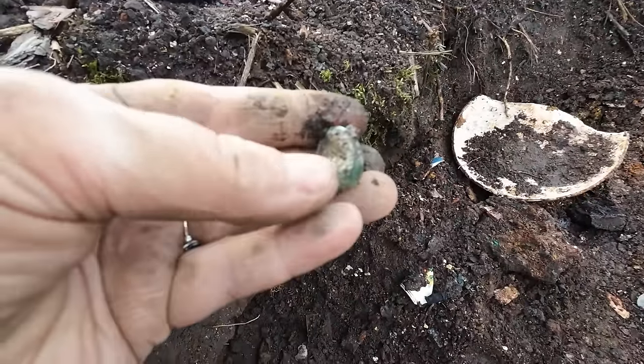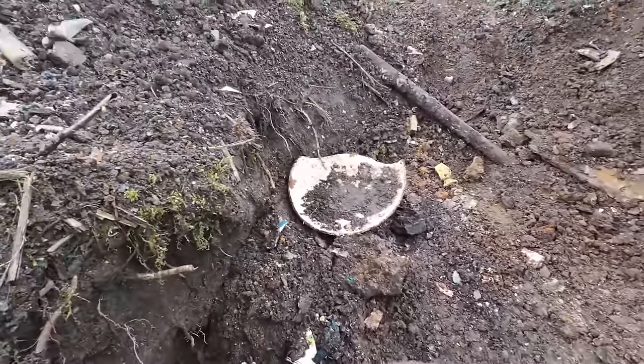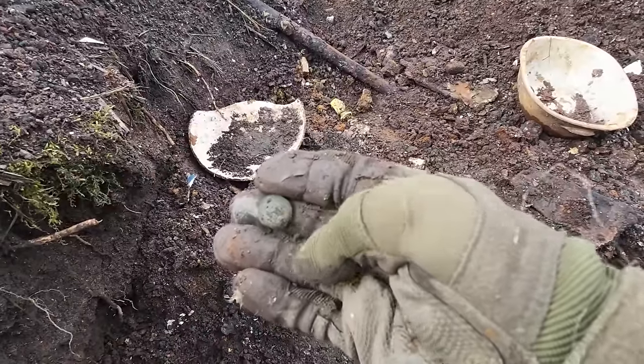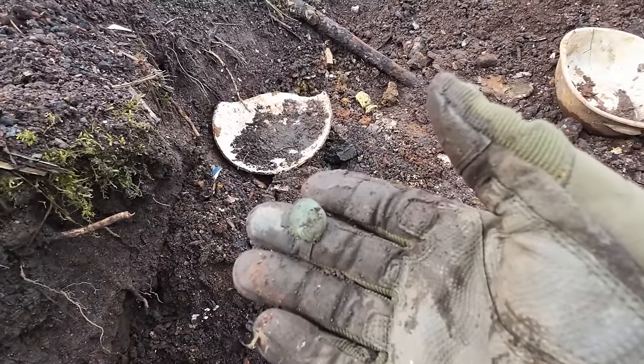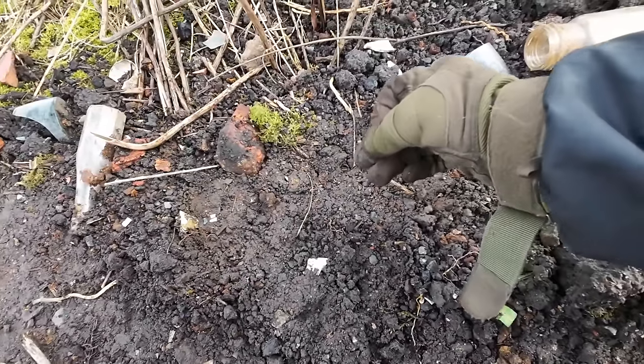Oh, I think it is a melted marble. Sorry, let me just swap hands, my gloved hand, where I can vigorously wipe it. I think that is a melted marble. So that counts as a marble. There you go. Melted or not, that is a super find. Ooh, there you go. That is a good little find.